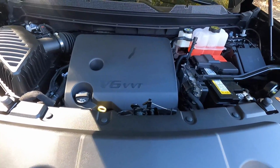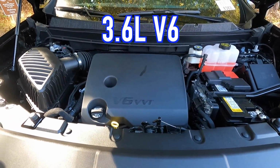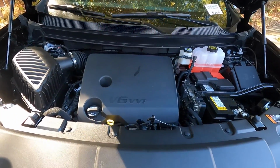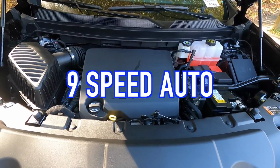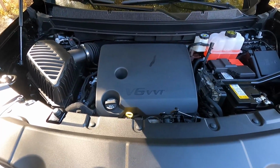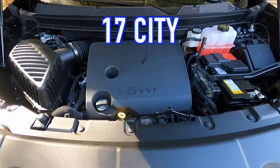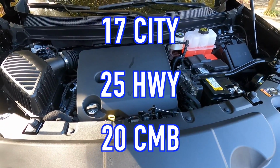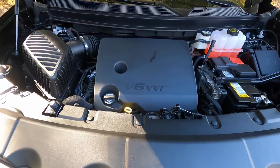Popping open that hood reveals that 3.6 liter V6 that makes 310 horsepower and 266 pound-feet of torque. It is mated to a 9-speed automatic transmission for a 0 to 60 time of 6.5 seconds. If you guys were wondering about fuel economy, you can achieve 17 miles per gallon in the city, 25 miles per gallon on the highway, for 20 miles per gallon combined with all-wheel drive.